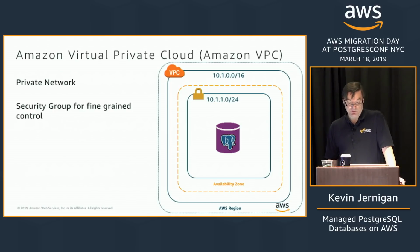So when your database is launched inside of a VPC, you get to control which users and applications access that database and how they access it. Now, once it's running inside of a VPC, you have lots of options to manage connectivity to that database. You can create a VPN connection from your corporate data center into that VPC. You can use Direct Connect to link your data centers to an AWS region to give you a more consistent and lower latency connection to your VPC.